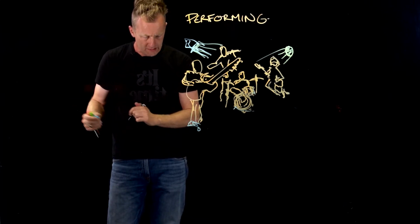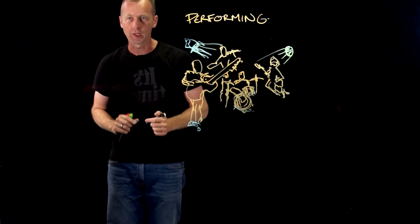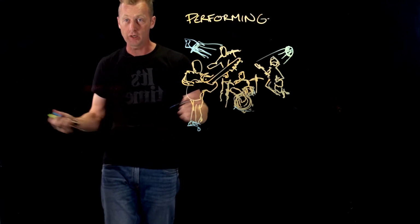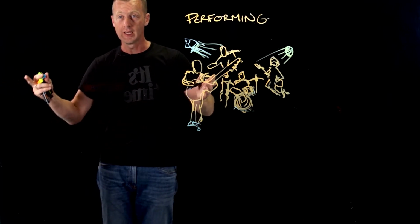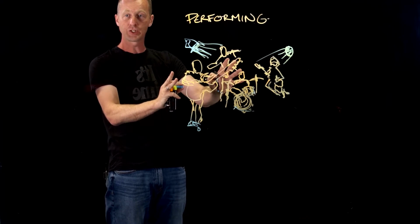Now, the performing stage is about where you start to become effective. And some of you are thinking, oh my goodness, we've got to go through 3 stages before we achieve anything. Yes, you do. Teamwork is hard, okay? Teamwork is difficult. We have to go through this process in order to do something amazing and change the world a little bit.